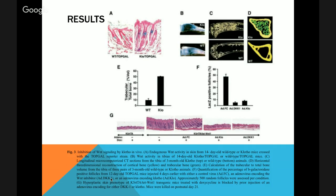So G is showing the hyperplastic skin phenotype of K5-rtTA, TetO-WNT1, and those are transgenic mice that were treated with doxycycline, which is blocked by prior injection of an endovirus encoding for either DKK1 or Klotho. And so the mice were killed and observed 21 days after birth.